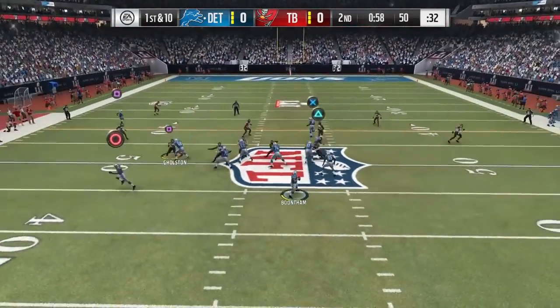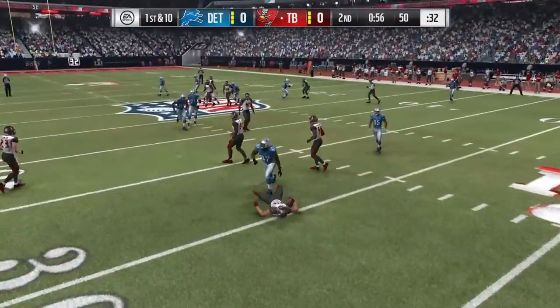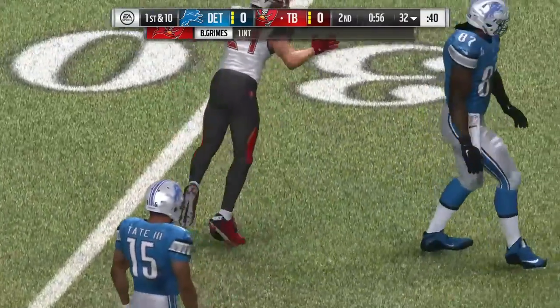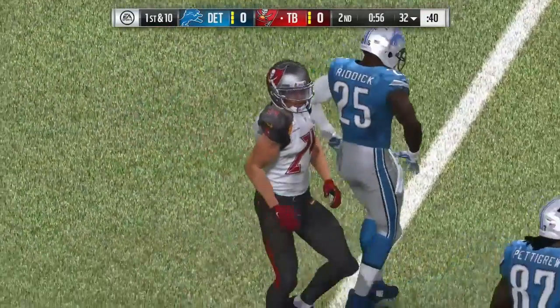From the midfield stripe, they'll look to throw. Into a double team, and it's intercepted. Picked off by Brent Grimes. And they are going to set up shop at the 32-yard line.